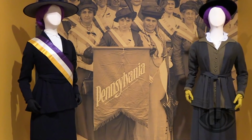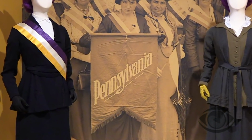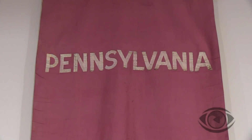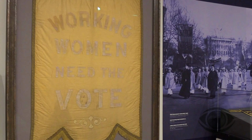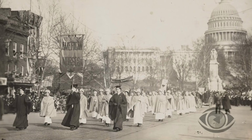Often they marched under banners to let people viewing the demonstration know who they were and what they were there for. So you'll see banners that have to do with states. So we have the Pennsylvania banner here, and this is one of many, I'm sure, Pennsylvania banners. These are all borrowed from the National Women's Party, and that was an organization that was working in the teens up until today for women's rights. They also marched under their professions, so we have the artist's banner here in the exhibition, which is very special to us, but you'll see in our photo murals that the American nurses had a banner as well when they marched.